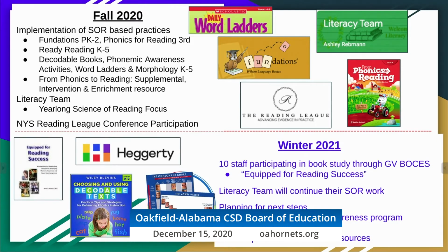And winter 2021, what are we headed for? Right now, GV BOCES, again with Jess Kramer, are doing a book study called Equipped for Reading Success, and we have 10 staff members that have enrolled in that. Our lit team is continuing their science of reading work. We're starting to plan for next steps.